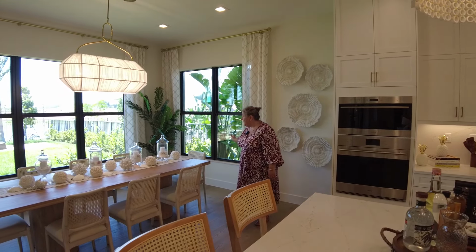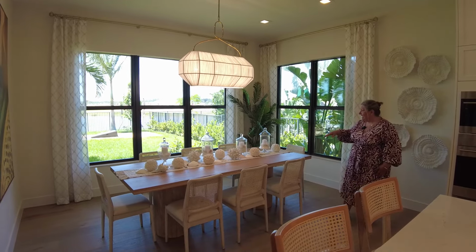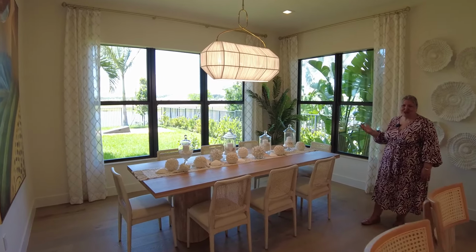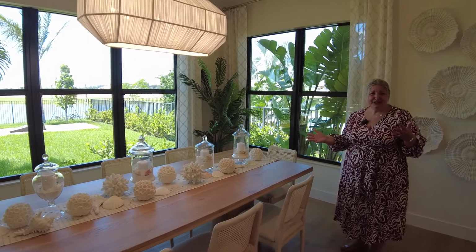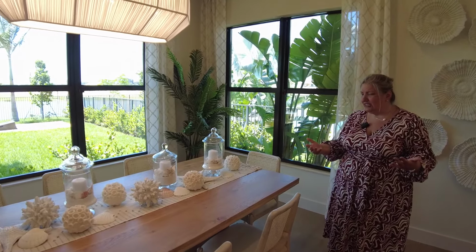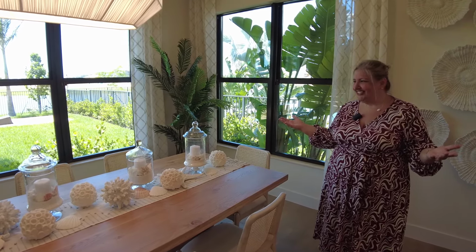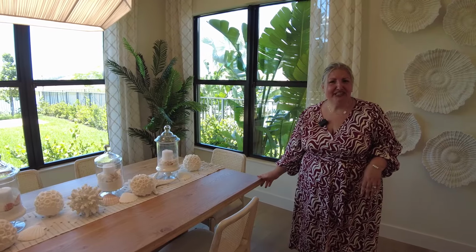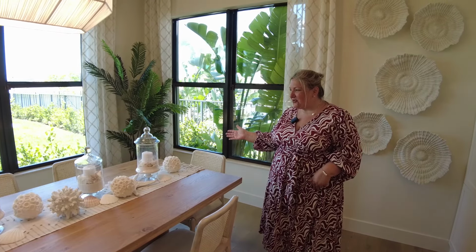I love the cross windows here to give all that ambient lighting, and it just really makes it look so sunny in here. You just can't help but be happy. There's so much natural decor in here. It really gives it, I think, a vibe of being on vacation. I mean, who doesn't want to feel like they're on vacation every single day of their life, right? But a great setup. Again, you can see outside, which makes it really, really nice.